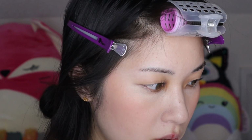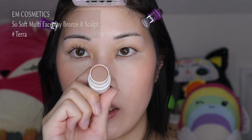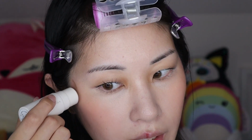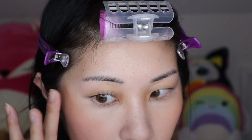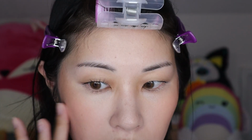As you can see, I did it up and out, and then people were doing contour, and I'll use my I'm So Soft in Terra. What they were doing to contour is, like I said, I already do all of this, but they were saying don't go under your cheekbones, go on your cheekbones, like that. Which for me, this is how I always do it. This is definitely not any different than what I usually do. Now, because I use my fingers and this is on top of blush, I'm just gonna stick with my fingers.